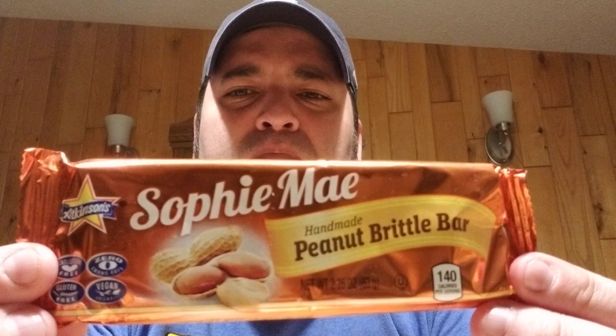Sophie Mae's peanut brittle bar. I don't know why this stood out to me. I'm a big peanut brittle guy anyway. When I saw this bar, even though it's kind of broken and stuff, I'm thinking, oh man, holidays, I can't wait. So I wanted to try this just because it's a candy bar. I have a feeling it's still pretty much the same thing. Only $1.29. Again, not horrible, although I broke it in half.